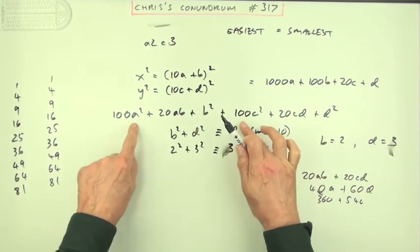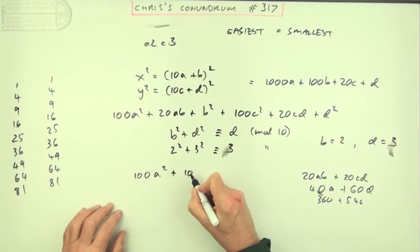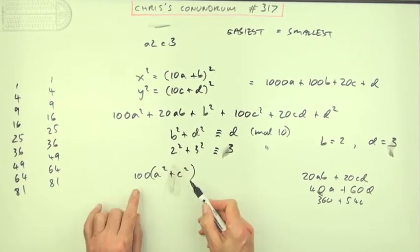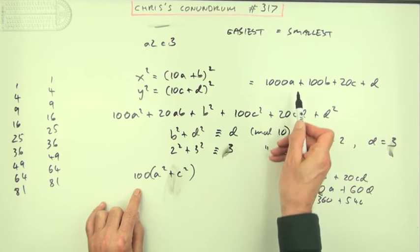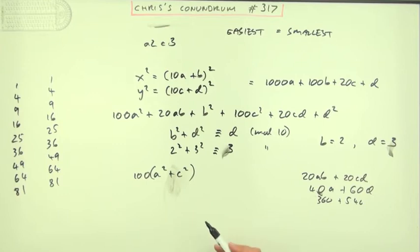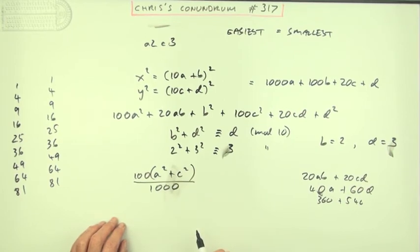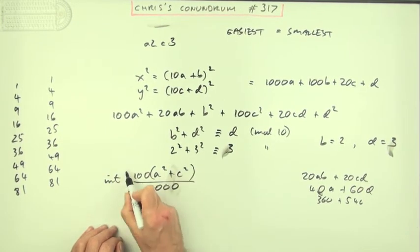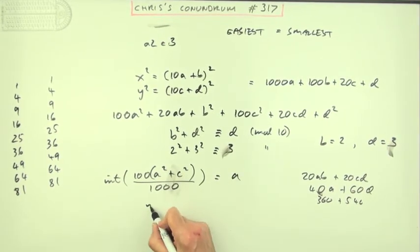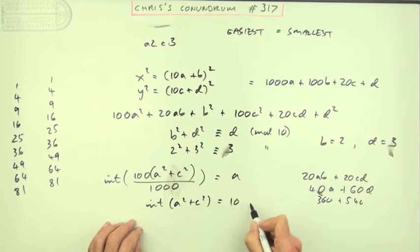So the first one must come from these two. So I've got 100 lots of a squared plus 100 lots of c squared, so I'll just put that down as plus c squared, has to produce a number which has got an a in the leading position, not in the remainder position. Which means if that number goes into the thousands column, if you divide it by 1000 and then take the integer value of it, that should give you the a. Or cancelling that down, I want the integer value of a squared plus c squared to equal 10a.